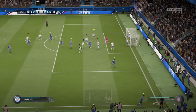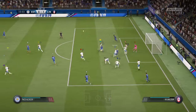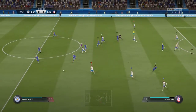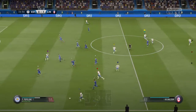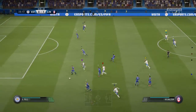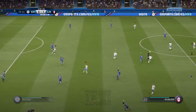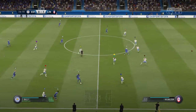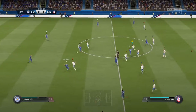The team's had to be patient in this match, and so has the crowd, but they see a chance for an equaliser from this corner. And the ball knocked away long. Trying to stretch the opposition, using the wider areas here. Now Bailey. It's Bailey. Van Dijk.